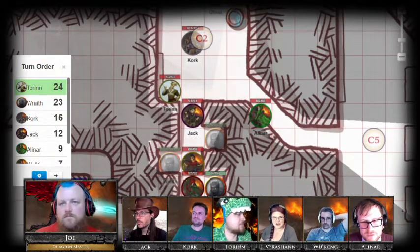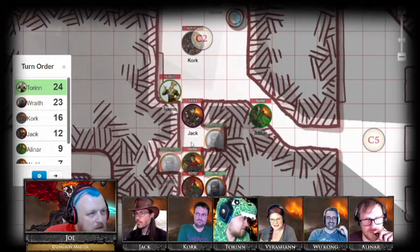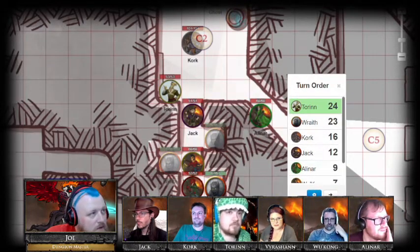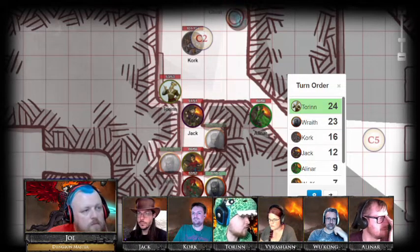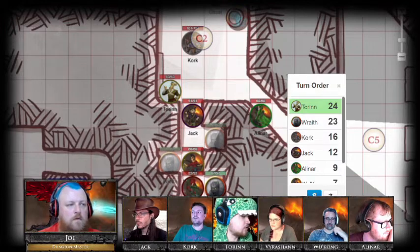You just shoved me out of the way. I could, I guess, if you want me to. I'd say that you can do a ranged attack from there. Well, I could step into this square here. Maybe step into that square and attack. Or would he get cover? No, we can say that you can move to this square here. All right, I'll slip over.